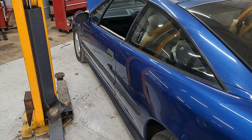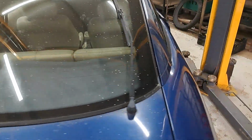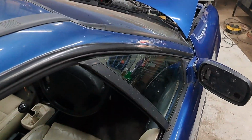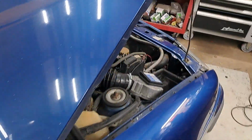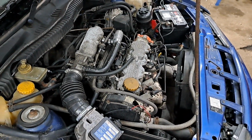So yeah, we've got to sort the exhaust out, get the new seat put in, get a radiator in it, and obviously do all the oils and filters, get everything changed out. We have got an ABS issue as well. But it does run and it does drive. So it will be saved.